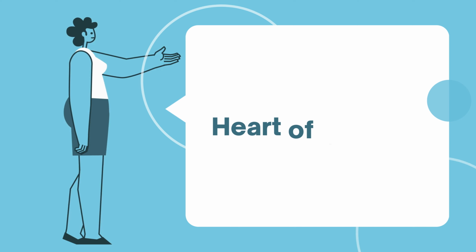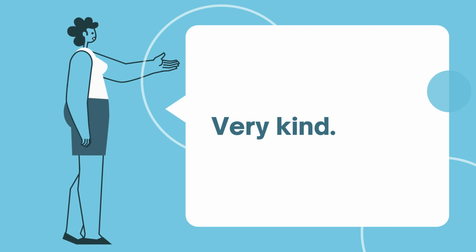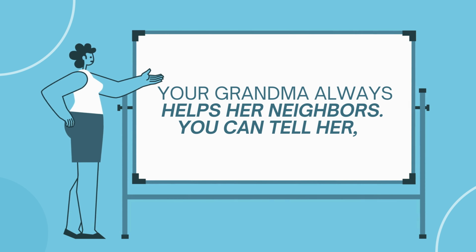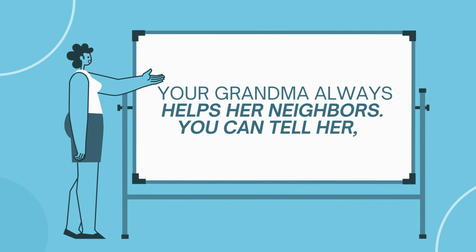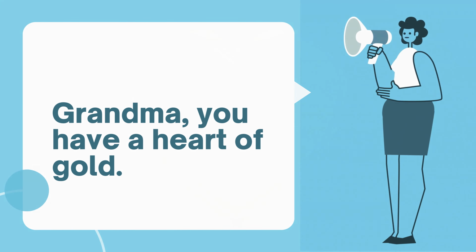Number 7, heart of gold. Meaning, very kind. For example, your grandma always helps her neighbors. You can tell her, "Grandma, you have a heart of gold."